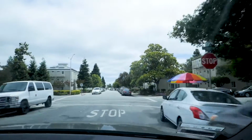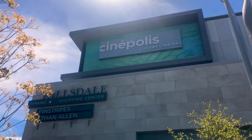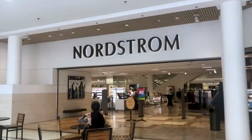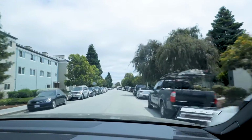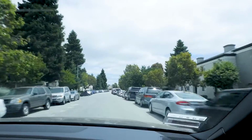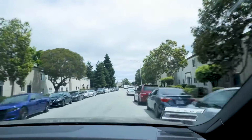And here, what's really cool is you're really walking distance to Hillsdale Shopping Center, which is a great shopping center that has the Refuge, Pinstripes, Nordstrom, and a ton of stores. It's one of the large malls in San Mateo County. Being in the flats, you're walking distance there, and even in some of the hillier streets, you're walking distance to Hillsdale, but you're also walking distance to the Hillsdale Caltrain station.